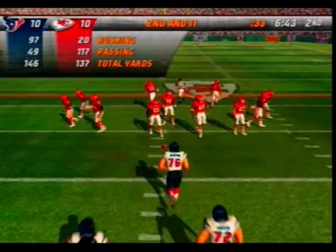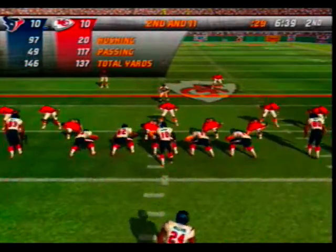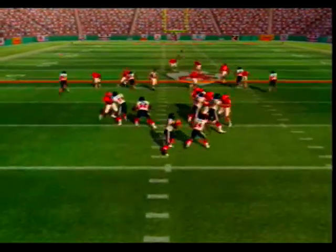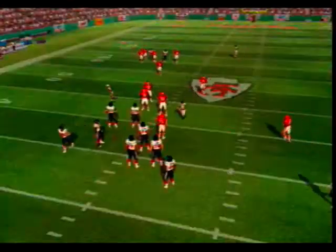Ball on their own 38. Ball on the 38-yard line. The Texans come out with the receivers bunched on both sides. Gets the pass off. Incomplete pass. Not one of his better throws. Missing Wong.